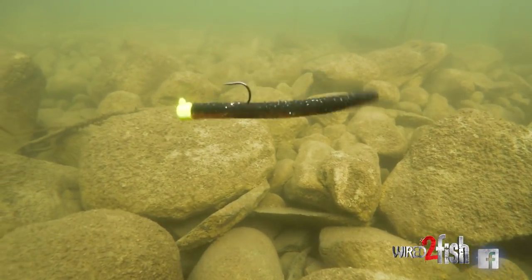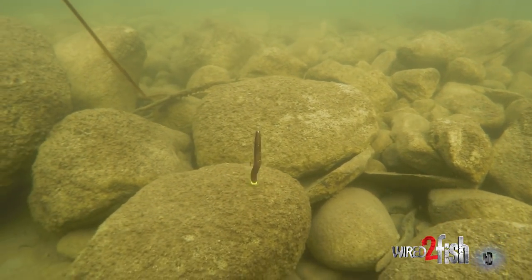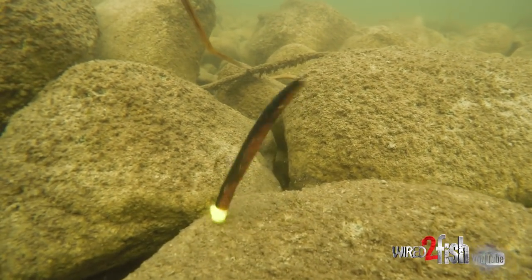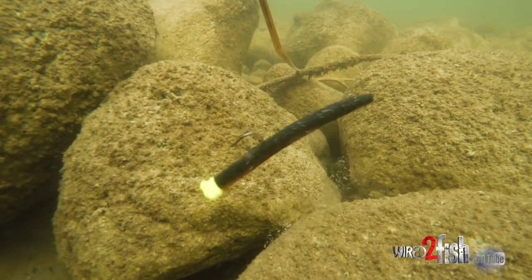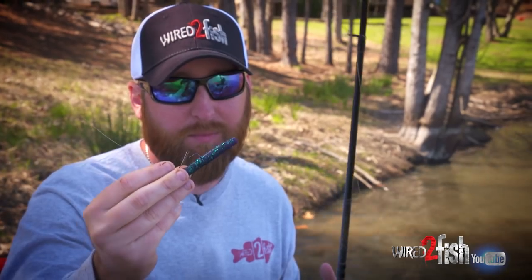Now that could look like a little bluegill eating something off the bottom, and with a little color change, it could certainly look like a minnow eating or feeding off the bottom, or one dying, struggling. It can really mimic a lot of stuff, and I think that we overlook a lot the simplicity of bass forage.